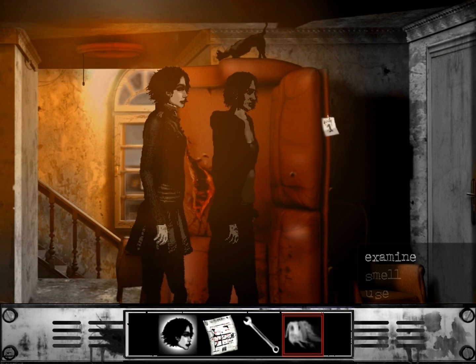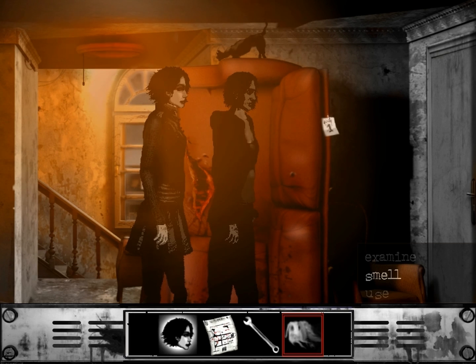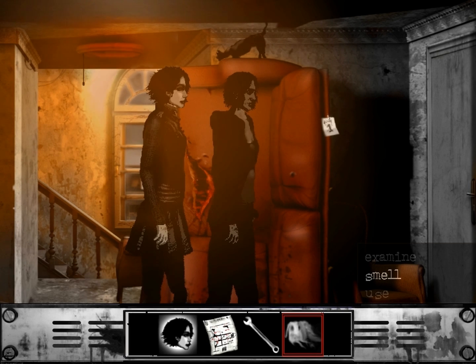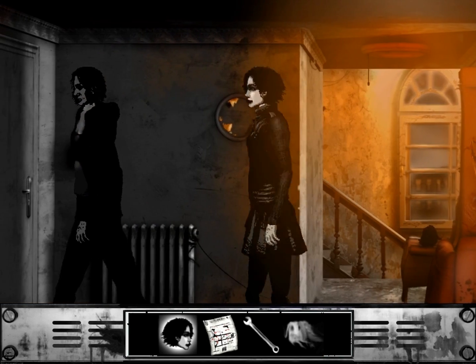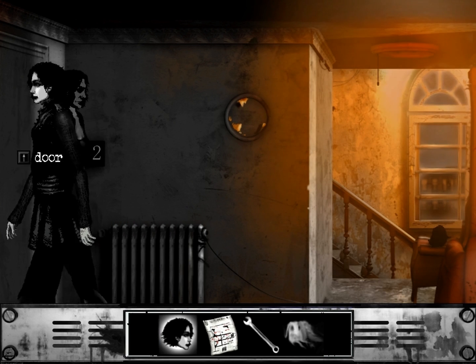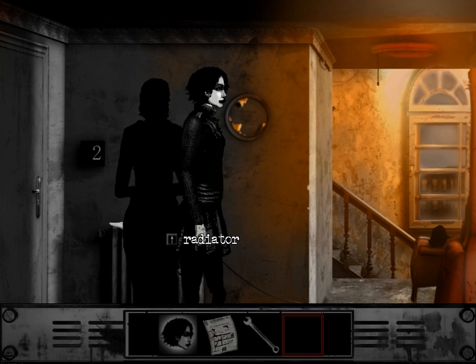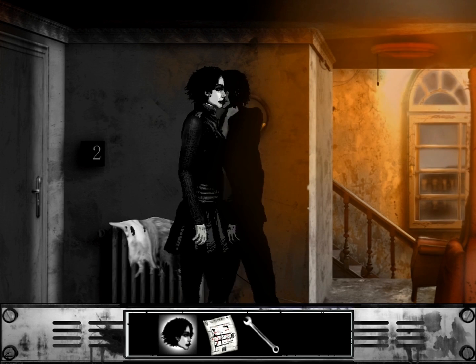Yes, we now have a valerian scented rag. It's soaked in valerian root extract. Cats will move to wherever I put this rag. I don't find it very pleasant myself, but I probably would if I was a cat. Okay. Let's see, can we slip it under the door or something maybe? No, I shouldn't leave it here. Radiator? Doubt that. Or yes. Come on, guys. The party moved over here. Closer to the door. I guess that works.